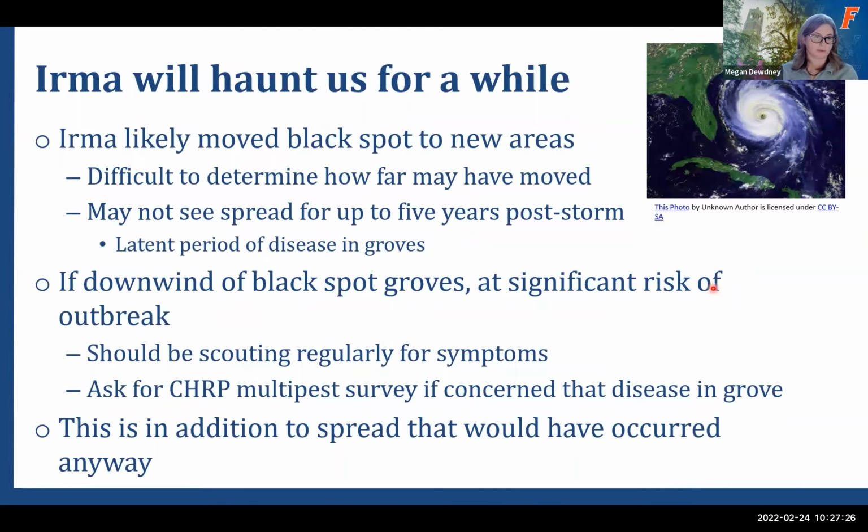I think Irma will haunt us for a while yet. Irma likely moved black spot into those new areas, and it's difficult to determine how far the disease may have moved. That has to do with the long latent period this disease has, where we may not see spread for up to 5 years post-storm. This will be our 5th year, so fingers crossed that we are hitting that point where we're not seeing an expansion because of Irma. And if you're downwind from black spot groves, you're probably still at a significant risk for an outbreak, maybe not specifically from Irma, but just from general windstorms and thunderstorms, depending on how those move, and those can be fairly unpredictable.